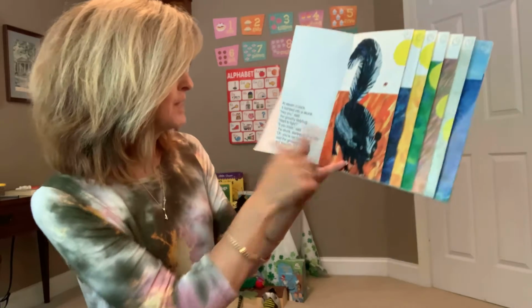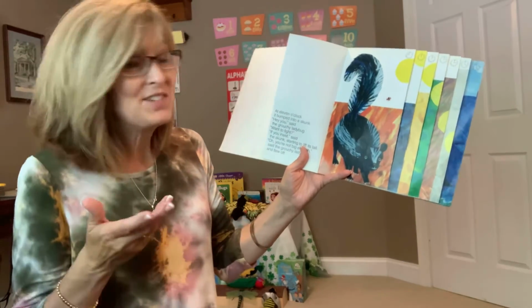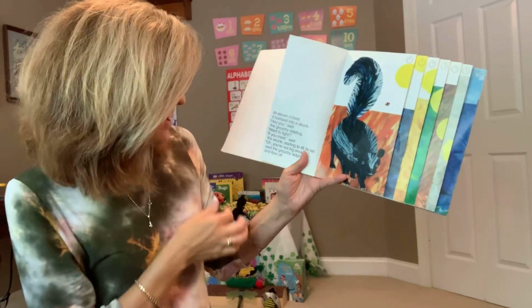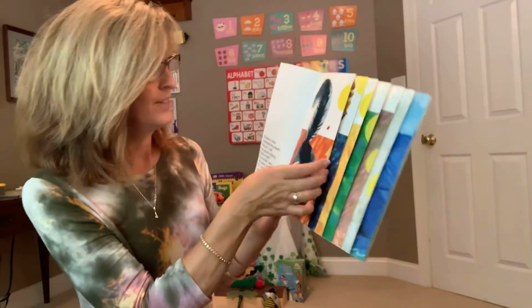At 11 o'clock, it bumped into a skunk. Hey, you, said the grouchy ladybug, want to fight? If you insist, said the skunk, starting to lift its tail. Oh, you're not big enough, said the grouchy ladybug, and flew off.